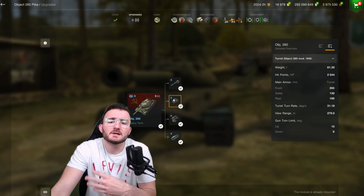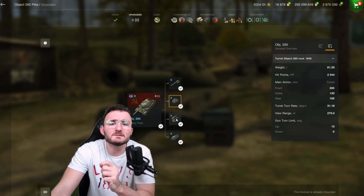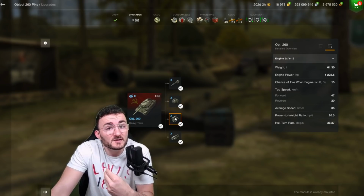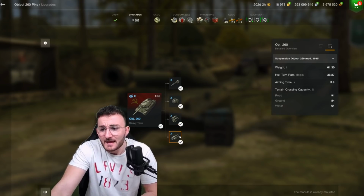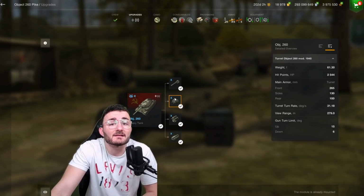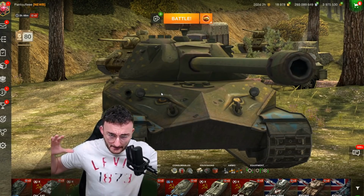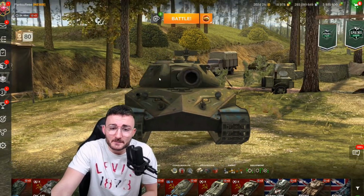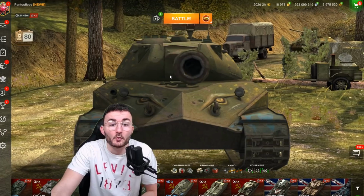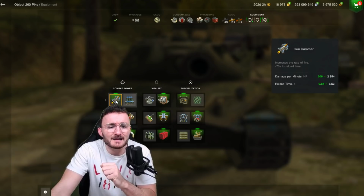We are going to talk about the armor later on during this replay, so I'm not going to bother with that. All you need to understand is that that tank also features great mobility, 47 kilometers per hour forward, which is insane for a Russian tier 10 tank, and a good traverse speed with the hull and the turret. So that tank is literally the armor of a heavy tank that plays like a medium tank, and obviously that features an incredible armor profile on the turret as well, or at least it should have. So now, before going into the armor, we are going to take a look at the equipment.